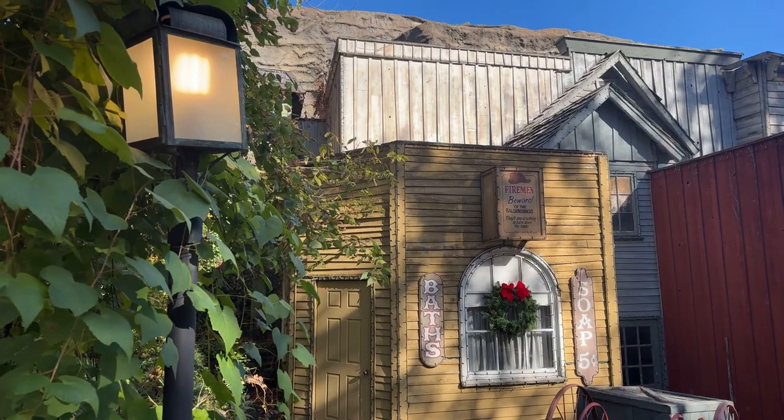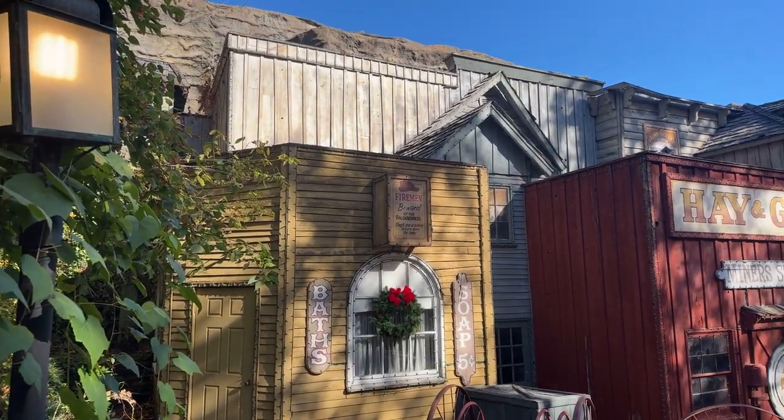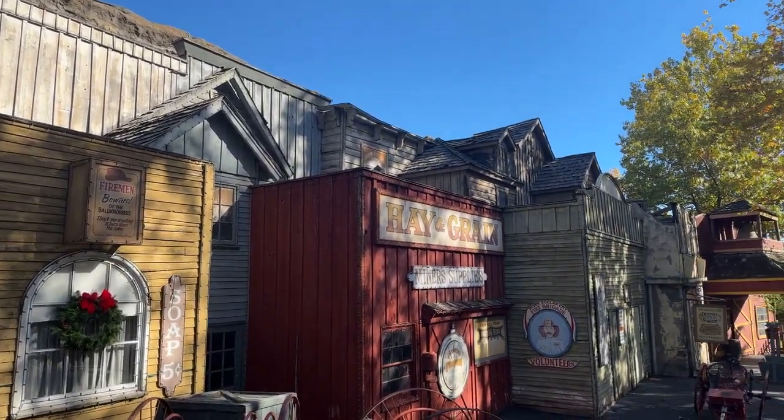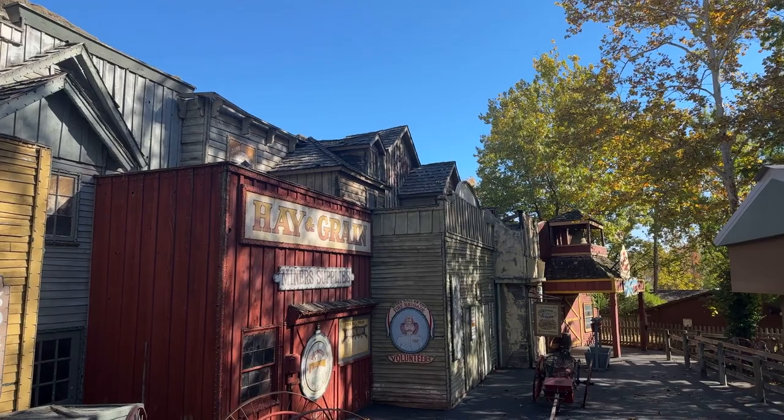The most iconic ride of Silver Dollar City is the original Fire in the Hole. Fire in the Hole is an indoor coaster built by the park, and unfortunately it is closing at the end of the year.